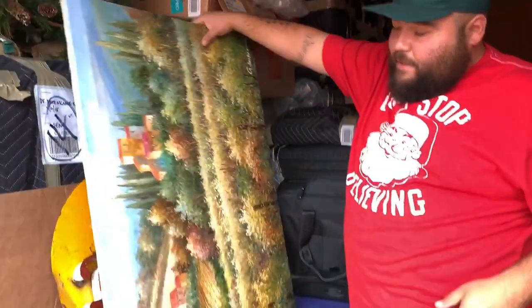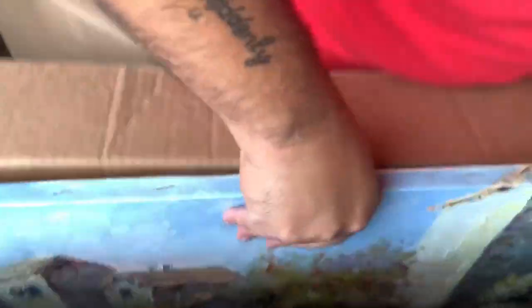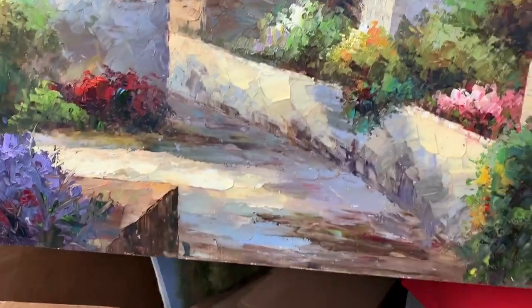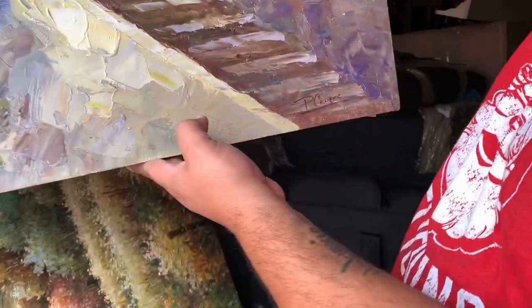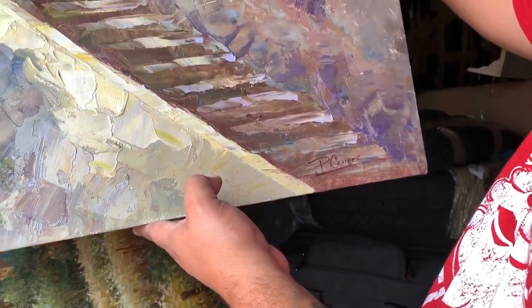I'm guessing the big one is another one just like it. Oh, wow. See the same name on it? I can't see. It's on the corner right there. No, it's a P. Severs, maybe?